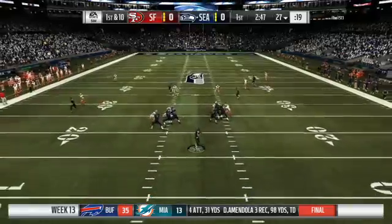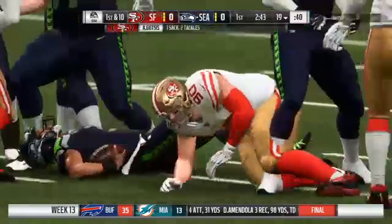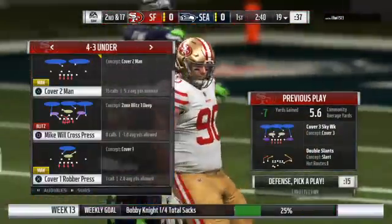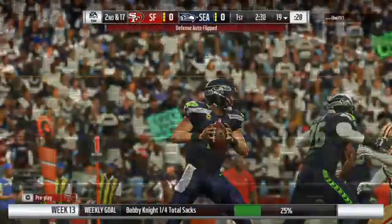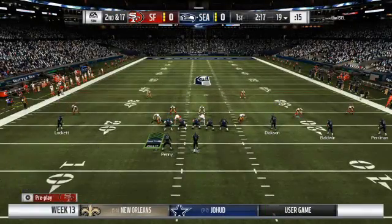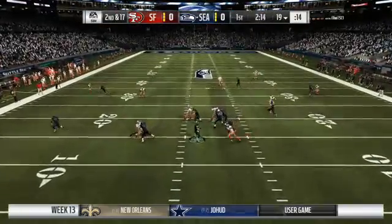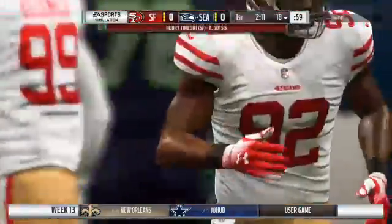After the interception, here's Wilson. And down he goes. The 49ers get there. Adam Gotsis in there to bring him down for a loss of 7. Don't need it all back at once, but you figure they're going to need something here. 17 yards to go on second down. From the gun, it's Wilson. And he's going to go down again.